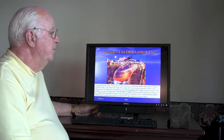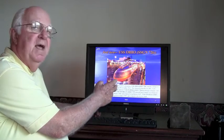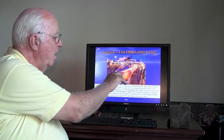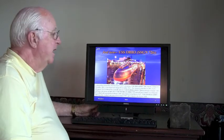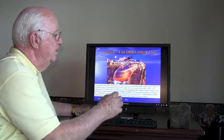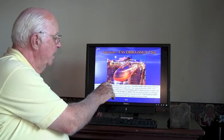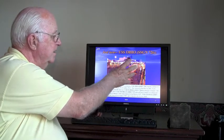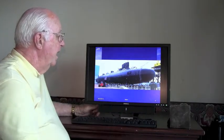I wanted to show you this picture just so that you get an appreciation for the size of this 15,000-ton submarine. This is the Ohio in dry dock. You can see that almost 80% of her body is below the water line. This is the only part that shows when she is on the surface. You can get an idea for her size by some of these things of which you're familiar with, like a 55-gallon drum sitting here, and see this 15,000-ton submarine sitting in a dry dock.